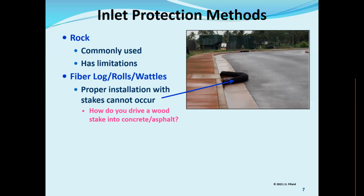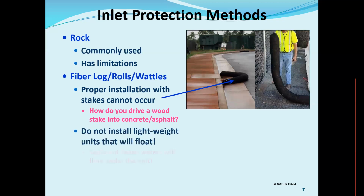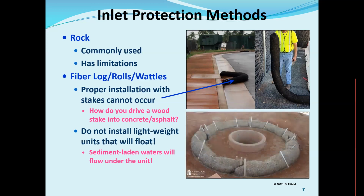But that's not my biggest concern. My biggest concern is when you're using these, be sure you use a wattle that is not lightweight. If you have a lightweight wattle, you can be assured that all you've got to do is just pick it up with one hand and you'll be in good shape, except for one bad part about it. If water comes to that wattle and it's lightweight, it will likely float. And let me give you a very good example of this. What you have here in front of you is an inlet protection measure.